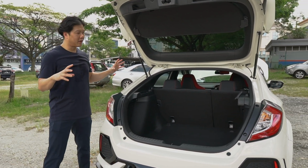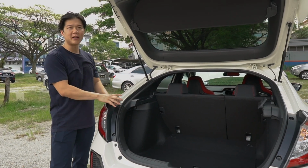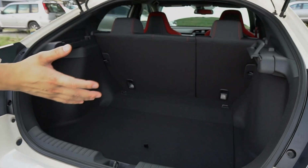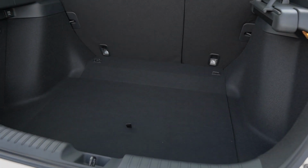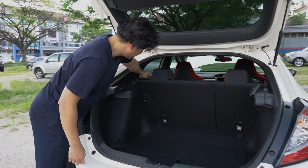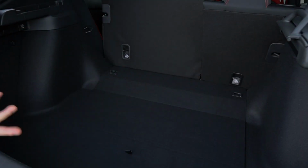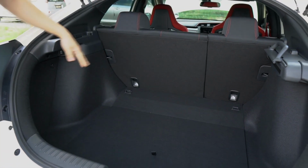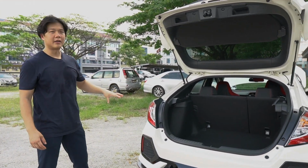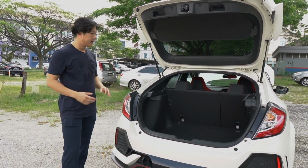So if it's family-oriented guys or girls, this boot space is more than enough for your usage. I guess you can safely put 3 to 4 luggages, right? There's no issue. For you guys who golf, you can lower down the seats and put your golf bag here, and it definitely works. Also for you guys who have family, the seats are Isofix seats, so you can safely put 2 baby chairs at the back.